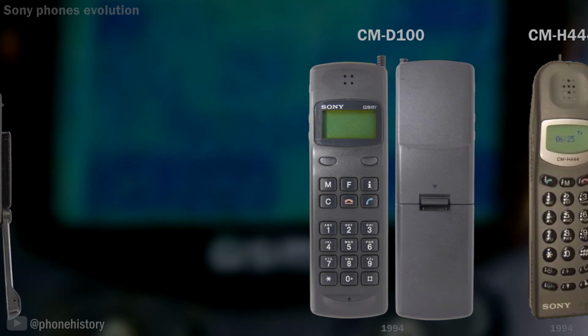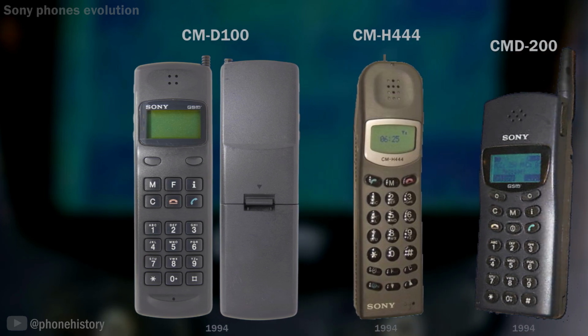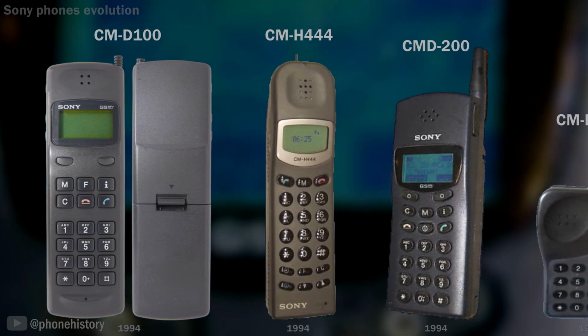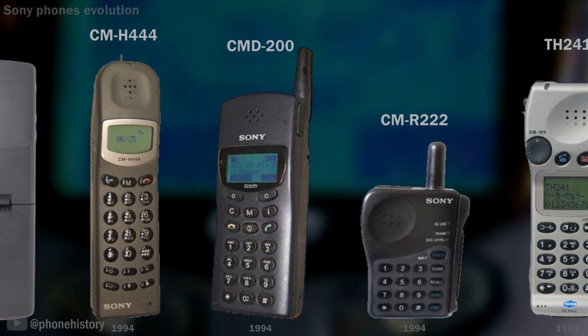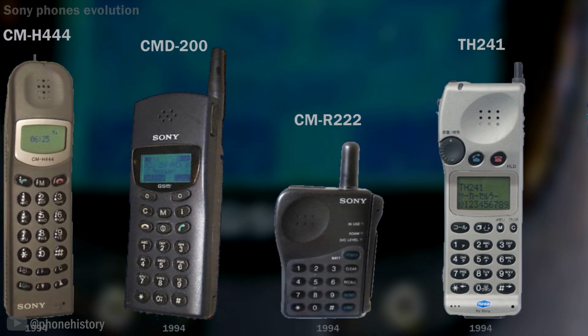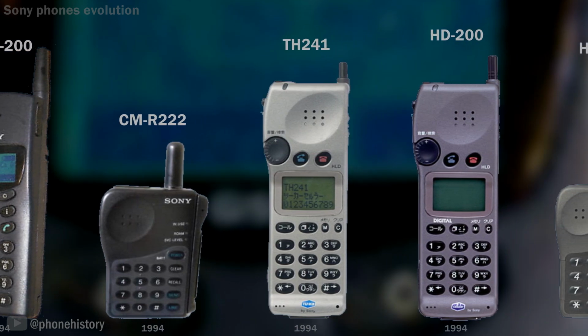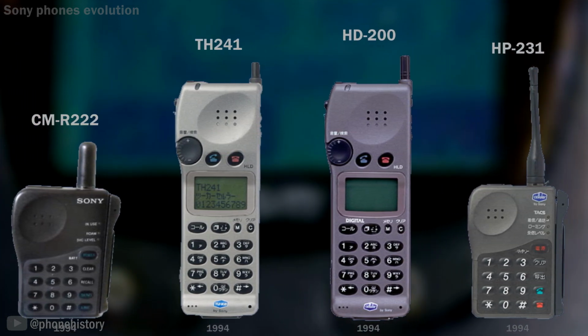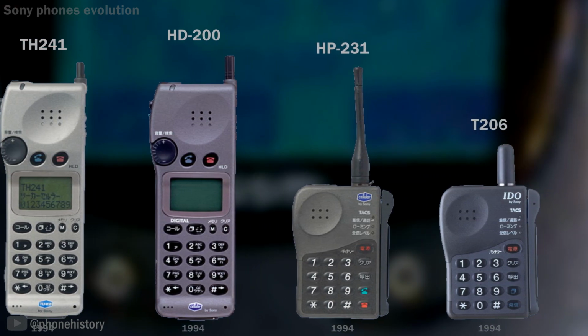1994. CMD100 was manufactured by Siemens for Sony. It is similar to the Siemens S1. It was one of the first GSM phones offered by Sony. CMH444. CMD200. CMR222, TH241, HD200, HP231, T206.